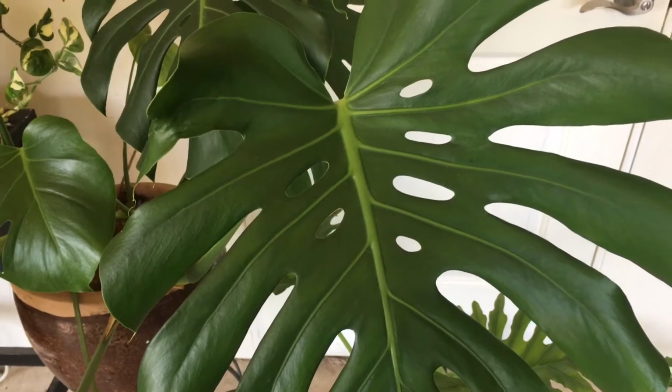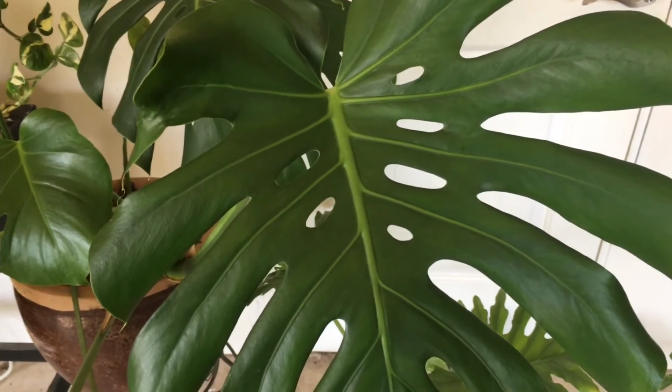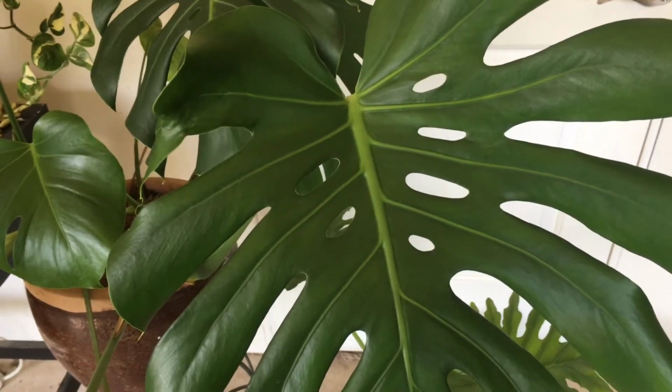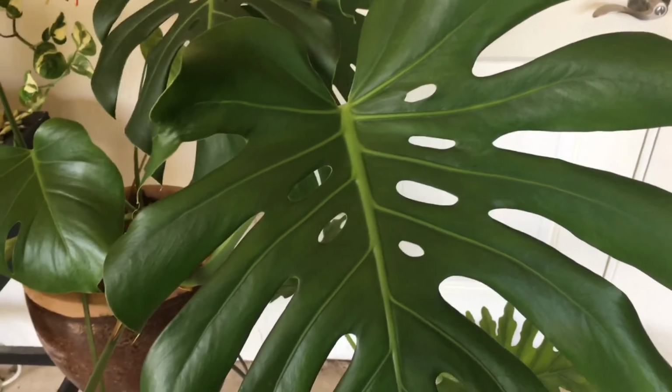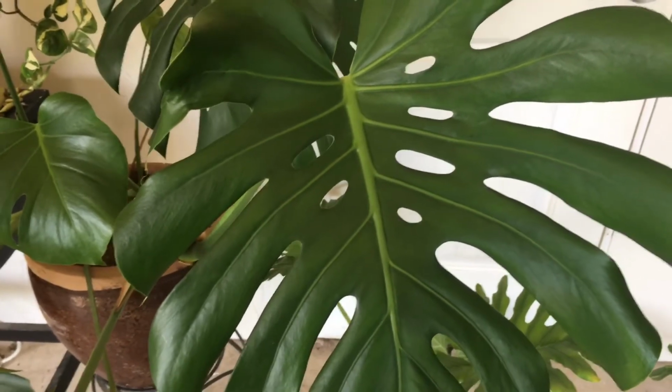So, don't go off of Swiss cheese plant. Ask for the scientific name or the plant's name itself, because there are many plants with holes in it. This first one here is Monstera deliciosa, and this is what most people know as Swiss cheese plant.